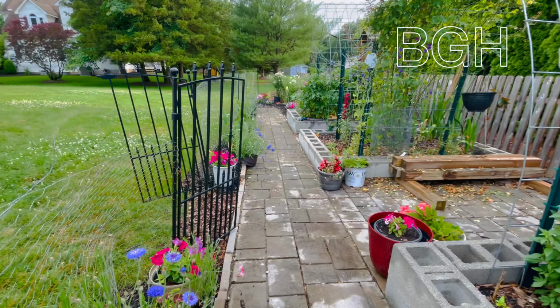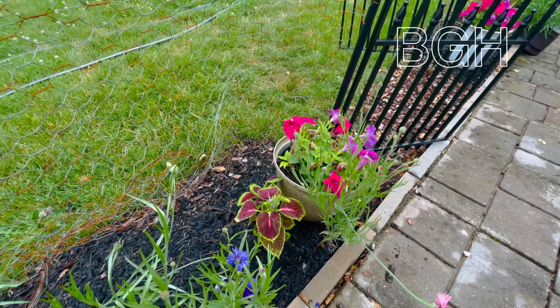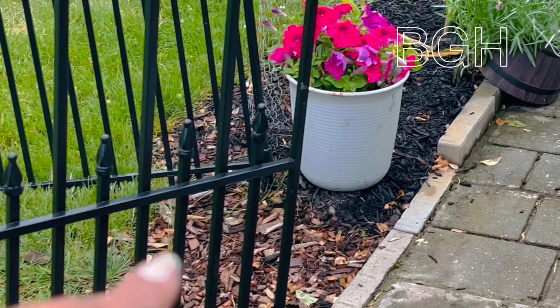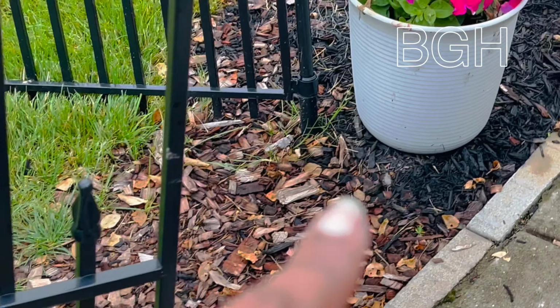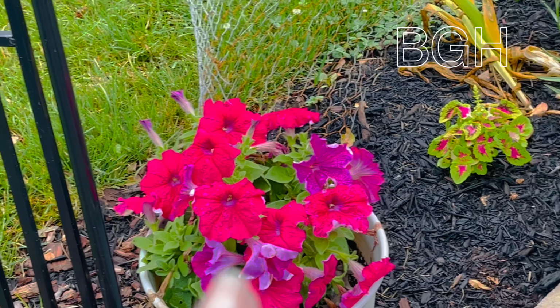Okay, let me show you the other side of the garden, the border planting. I have actually planted foliage this side of the gate and then that side of the gate. So I'll show you there. And I have a petunia pot here, and then I have a petunia pot here as well. They are full today. This is how the other pot also looked.